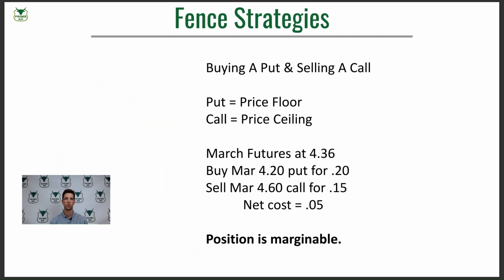So earlier today, we had March futures at about 436. You could buy a March 420 put for around 20 cents. You could sell the 460, collect 15, bringing your net cost of the position down to 5. Now keep in mind, this is a margined position that you likely will have to deposit additional cash in your margin account, especially if the market goes higher. But like I said, let's talk about why that may not be a bad thing.